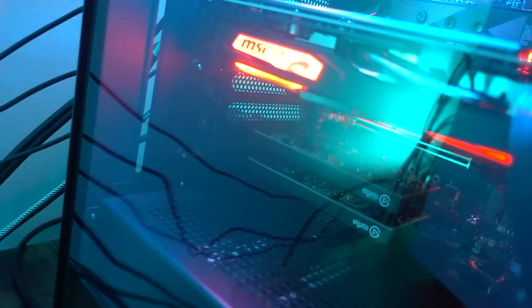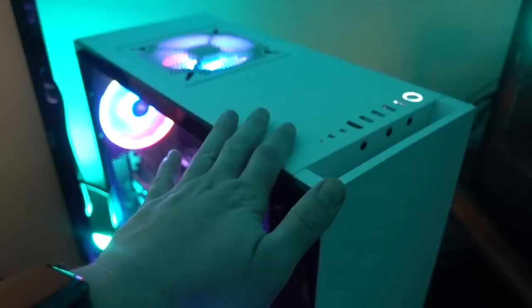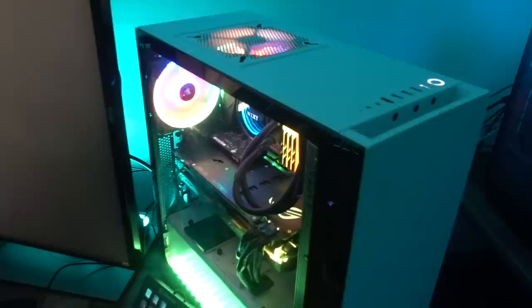That means one of them is dedicated to consoles only, and the other is dedicated to streaming my gaming PC because that capture card has pass-through, meaning I can game in 144Hz and still output natively in 60Hz. In other words, 60 frames per second. So this is my gaming PC.